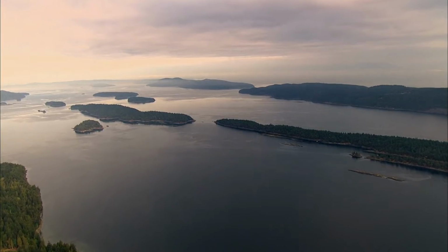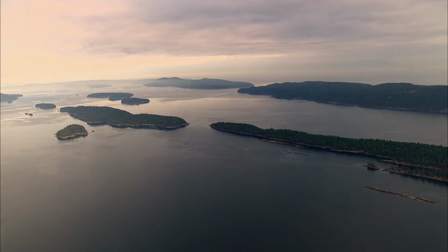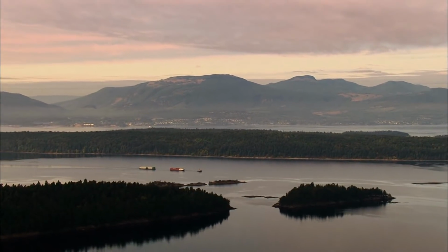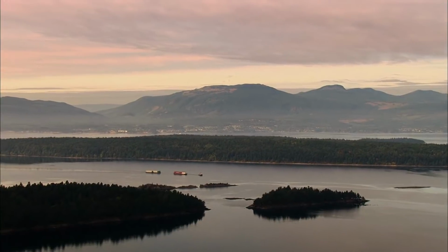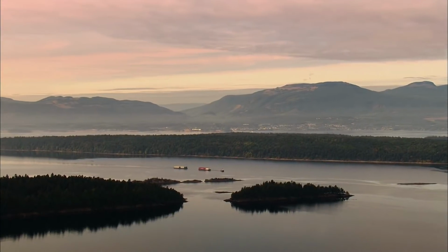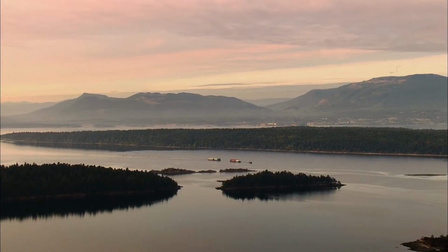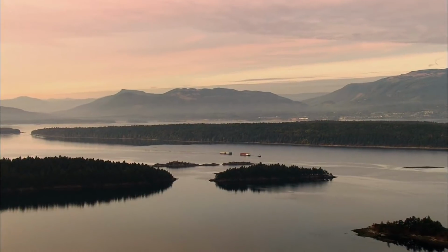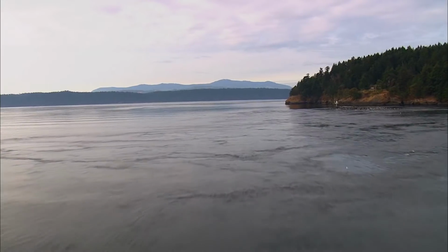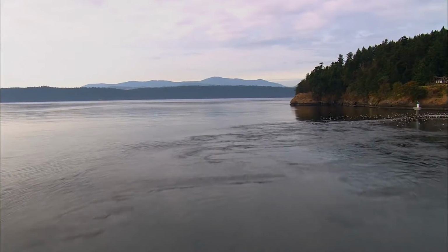Next, across Trincomalee Channel, Galiano Island makes up the backbone of the Gulf Islands. More than 27 kilometers long and an average of 3 kilometers wide, it divides the chain from the open waters of the Strait of Georgia. Galiano is home to an abundance of animal life, including hundreds of bird species.